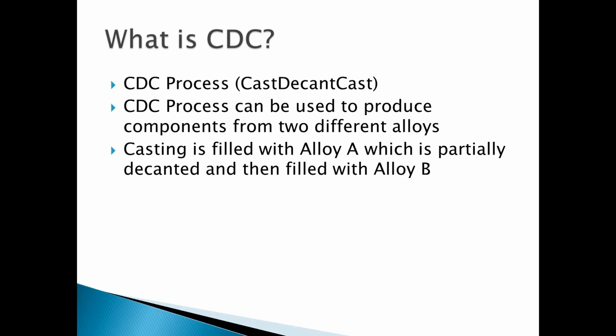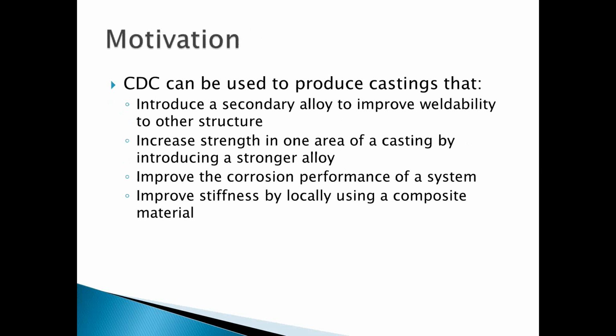You know, from a design standpoint, oftentimes customers ask for different mechanical properties in different areas of the castings, either to improve machinability in certain areas, for a number of reasons actually, which I think I talk about in this slide. So we've been working on it in order to introduce a secondary alloy to improve weldability to other structure. For example, if we use 206 and it gets welded into a body structure somewhere in 6061, it's very difficult to weld 6061 to 206.